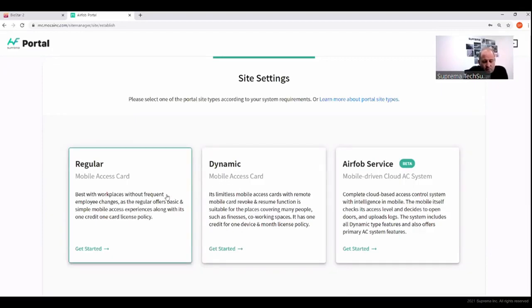So regular is for a normal type of card for a permanent employee that you expect to issue just once. Maybe you need to reissue every few years, or if a new phone is purchased, etc. But basically, you only need to pay for this card one time. So if you need to issue 100 cards, you're going to need 1 credit for each card. So 100 cards, 100 credits. And these last, they don't expire.